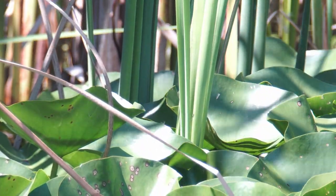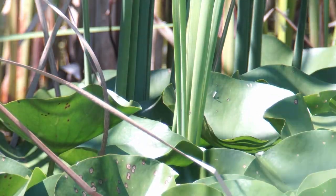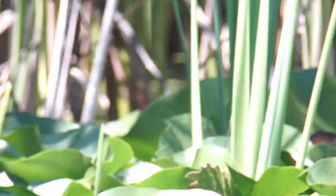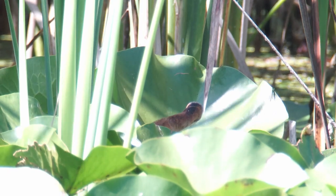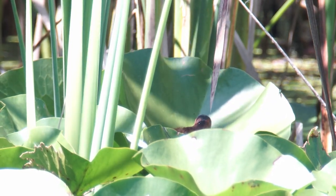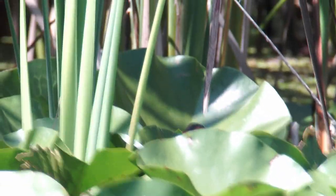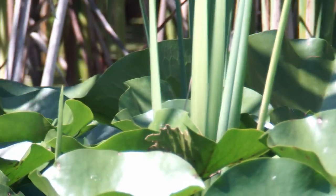Hold on. Oh, I think I see it. This is a Least Bittern. Very small bird in the great blue heron family, or the heron family, I should say, but much, much smaller. The smallest of the heron family that we ever see. I don't know if there's anything smaller or not, but.